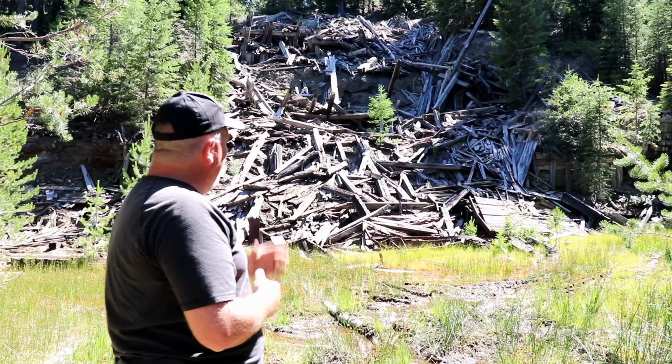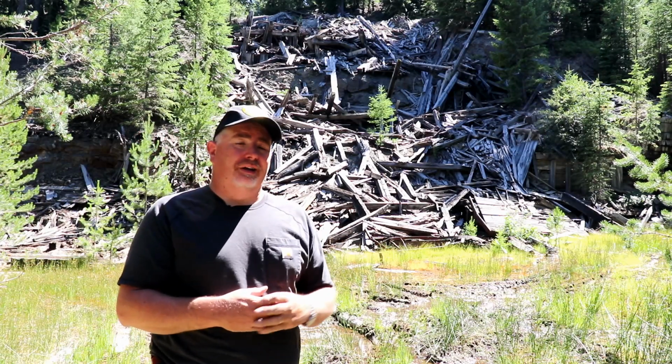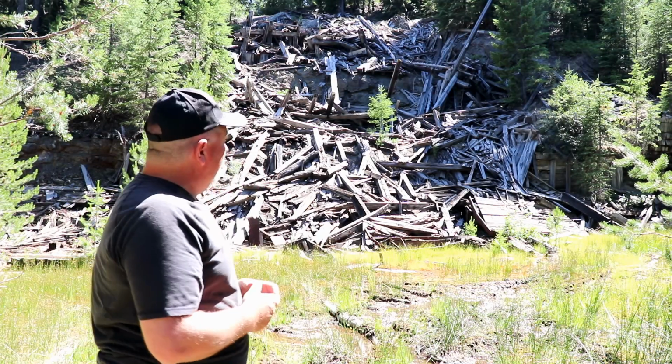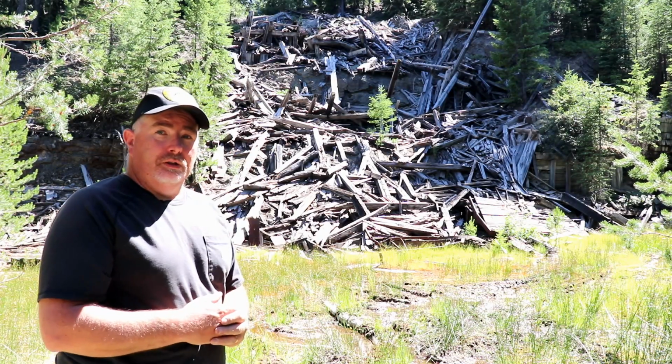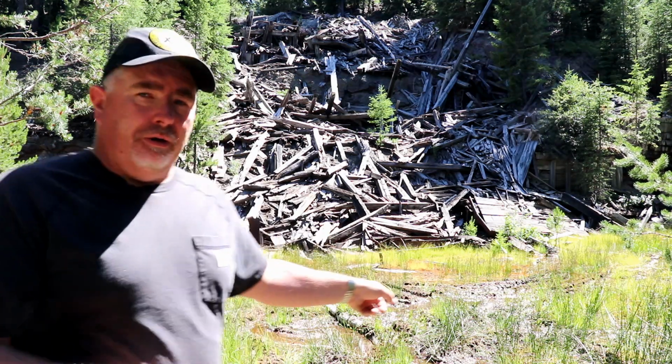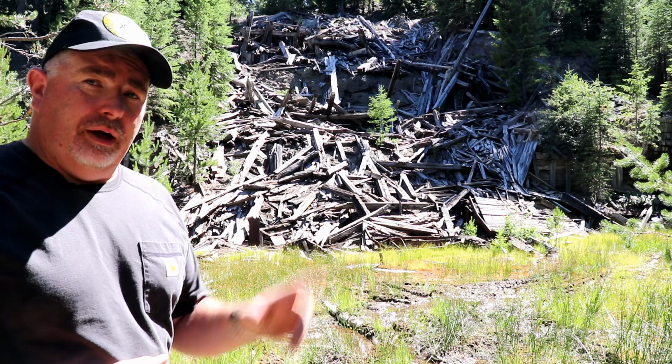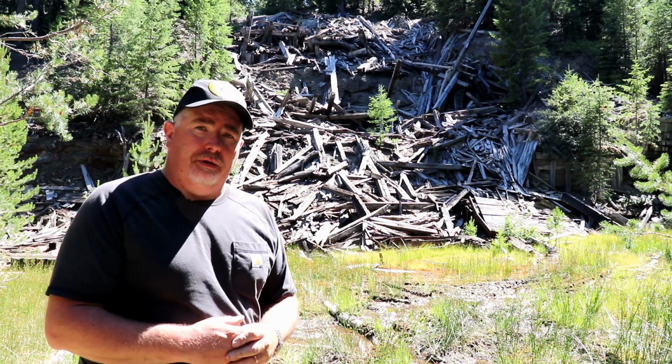As you can see, there's nothing left now. It's completely rotted, and there's probably not a good timber up in there, but it's still pretty interesting. And it's a pretty steep hillside that this is built on. If we look down here, you'll see a lot of water seeping out of the ground, and in a minute I'll take you up and show you where that's coming from.